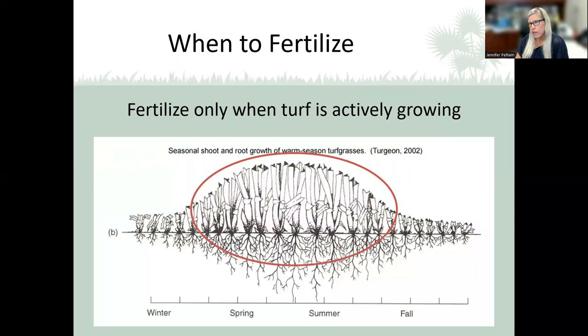So the best time to fertilize is when the grass is actively growing, which is in the warmer months. But as you know, we do have fertilizer blackout dates from June 1st through September 30th in Martin County. And if you live in Sewall's Point and the city of Stuart, your fertilizer ban is extended through the end of November, which is unfortunate because this is the time that our grass needs the fertilizer.